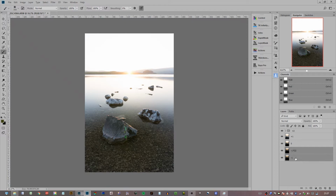I'm going to rename that back to minus one. The reason I do that is so I can work, when I'm blending in these layers, on both of these within the group at the same time. So for this, I'm probably going to start from the bottom up. Well, actually, no, let's start with this polarizer. Let's get this masked in first.